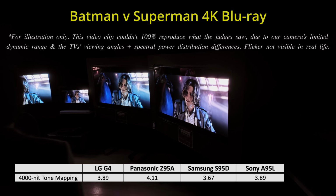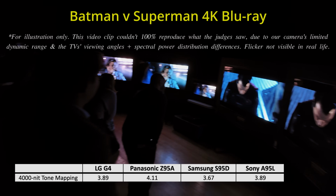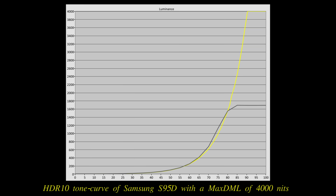The Panasonic Z95A was deemed by the judges to deliver the most balanced combination of brightness and highlight detail, whereas the Samsung S95D suffered from minor clipping due to its 4000 nit tone curve whose roll-off plateaued before 85% of PQ, which corresponds to around 2500 nits.